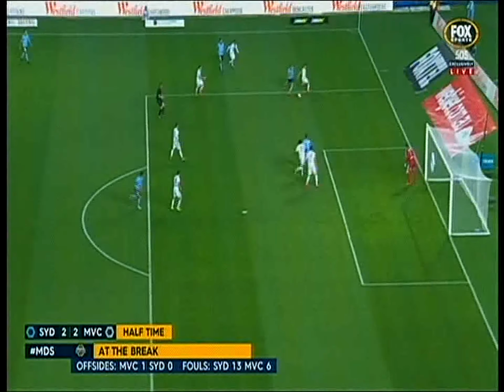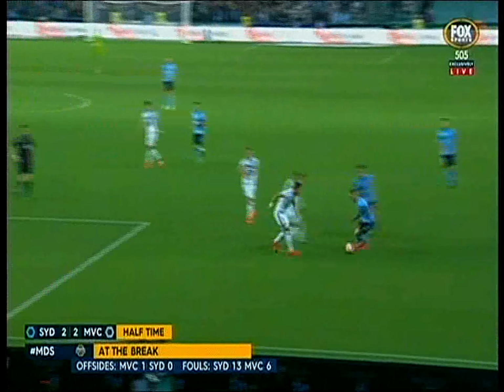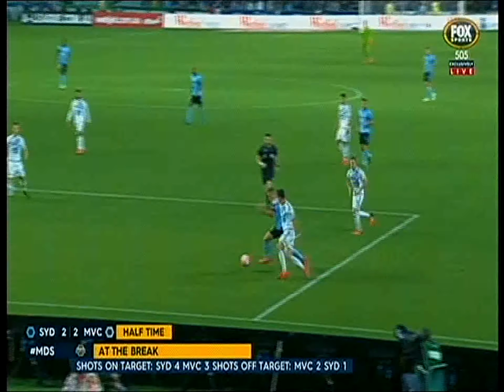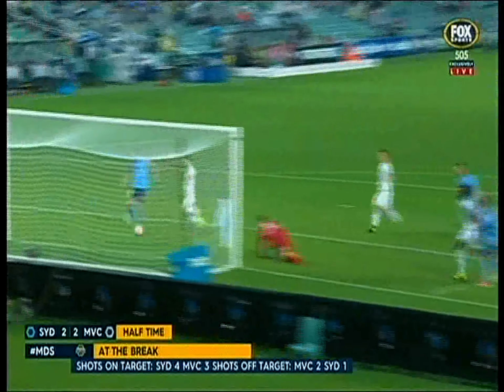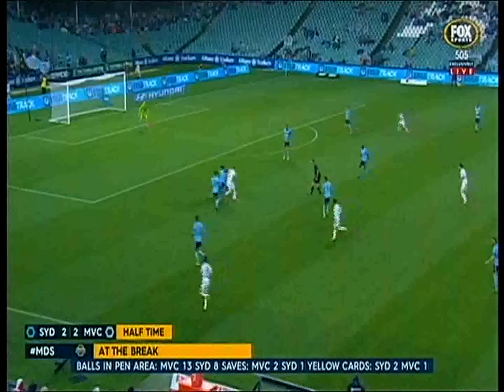You can see right there, Shane Smeltz is marked by two players. Just steps away and provides that space for Holosko to run into. A super start for Sydney FC, a super start to the game, really, as well. So that started things, but not long after, Melbourne Victory got themselves back into the equation.